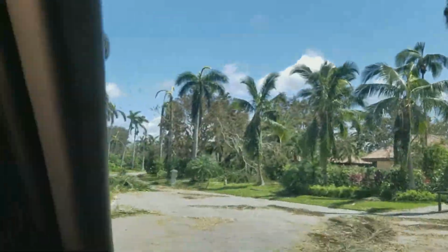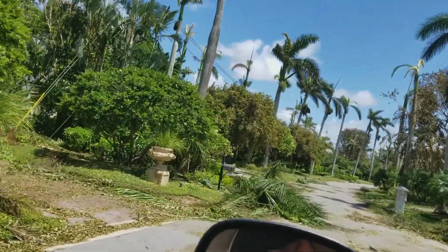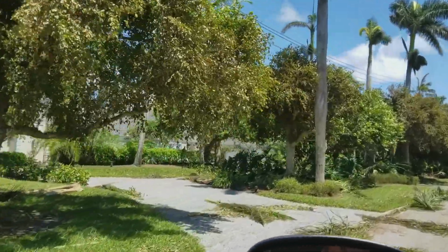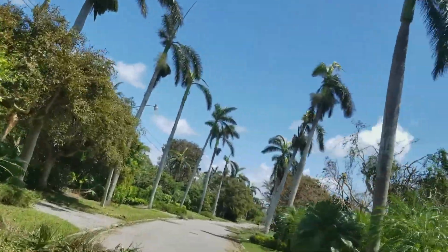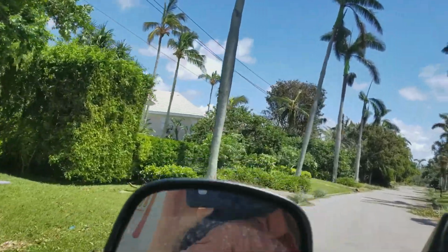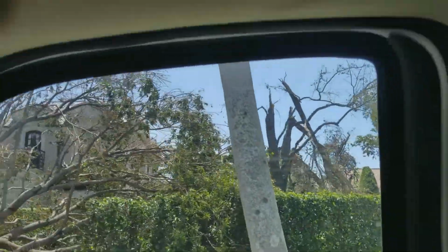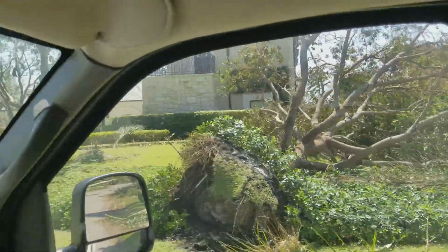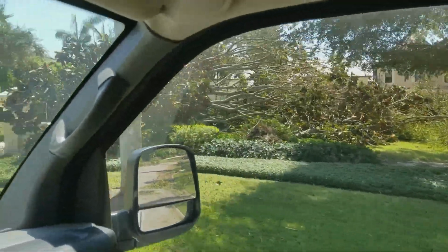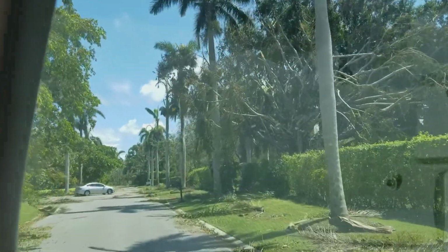But they don't seem to come out of the ground. I have yet to see an actual banyan tree uprooted from the storm. There's something broken. Oh, there's a good size snap. Snap. Knocked down. Ripped in half. I mean, it's just nasty.